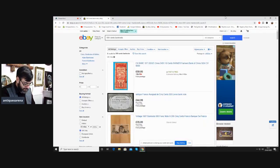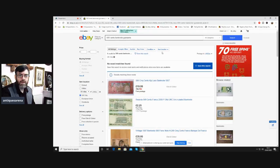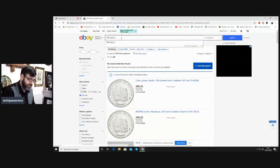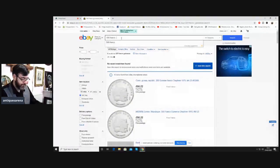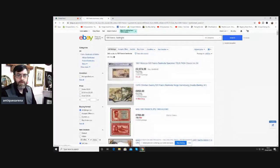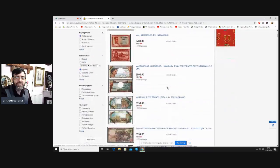Well, it's francs. Let's see if I can search the country. Oh, look at that. 1951, 500 francs banknote specimen, £3,000. Nice. Would have been nice to have had one of them.